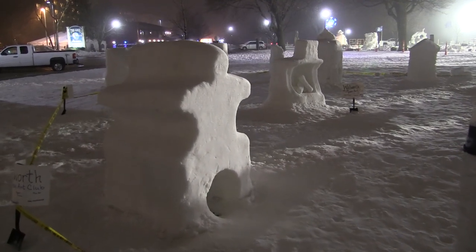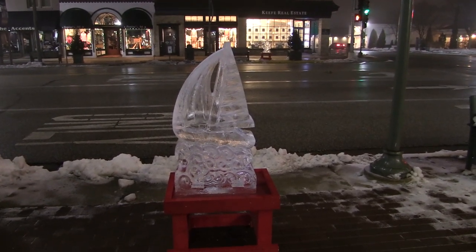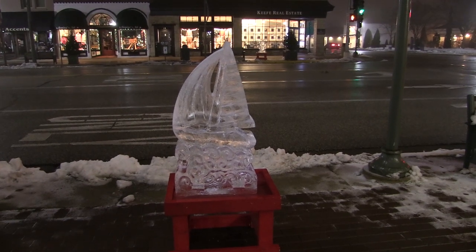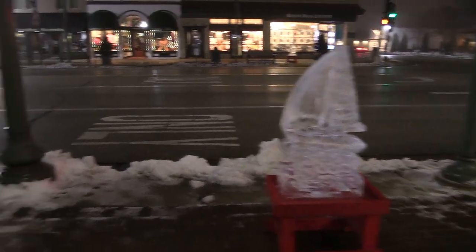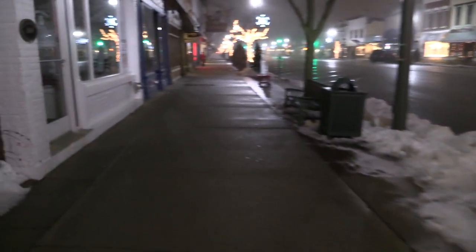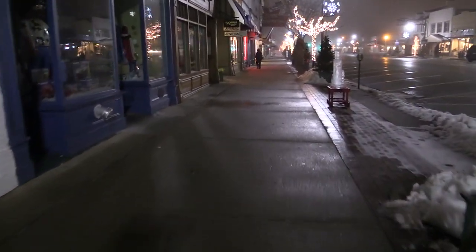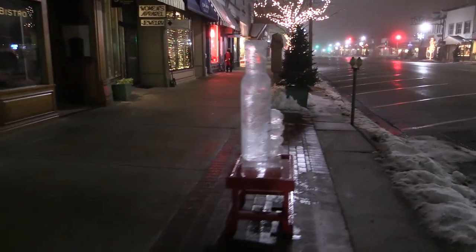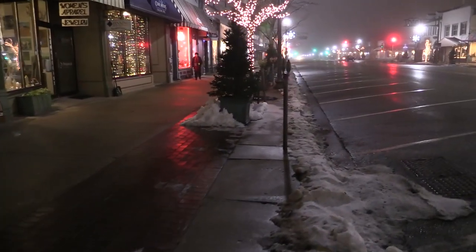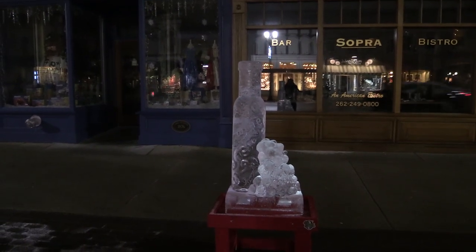Okay, now we're gonna take a walk downtown and look at some of the ice sculptures. There's one here, first ice sculpture downtown. We're right across from Keith Real Estate. And this one there. Maybe I'm not just seeing them in the front. I get out in the street here. Alright, this one.